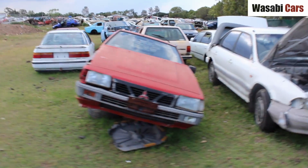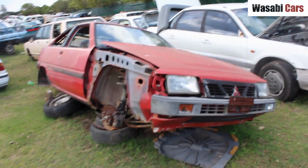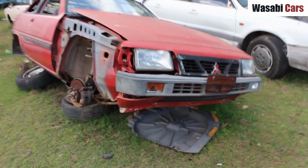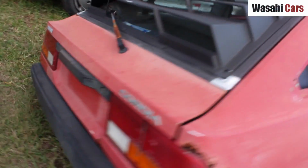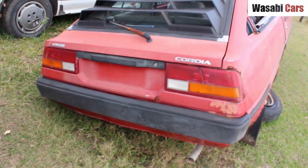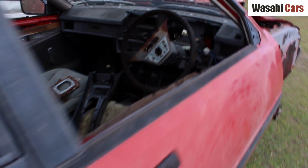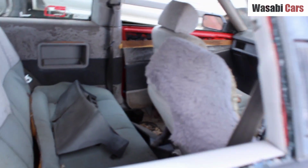But how about I show you some Mitsus that I just never see in Japan, and I'm looking at the back end of a cow. Do they kick like horses? Anyway, it's a Cordia. Not really sure what's going on under the hood. Is it the turbo version? But it's in crappy old condition. Cordia, well I'm not seeing any grade of that one. Let's check out the interior. Yeah. Bits and pieces have been scavenged off it. Broken glass of course.